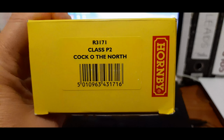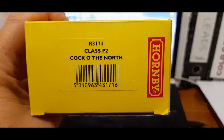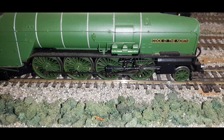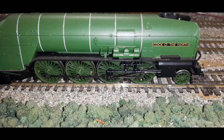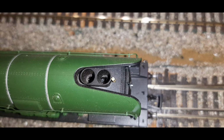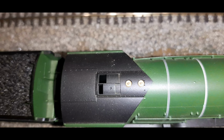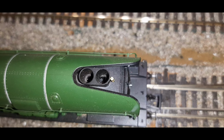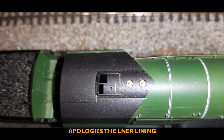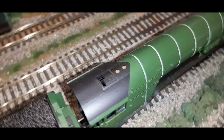Now looking on the side of the box, you can see the Hornby model description, R3171 Class P2 Cock of the North. Now you can see the LNER apple green livery, and the Cock of the North just looks splendid on the layout. Looking at the top of the locomotive, you can see the LNER lining and the double chimney, as well as the air intakes on the cab with a black roof and some valve gear.